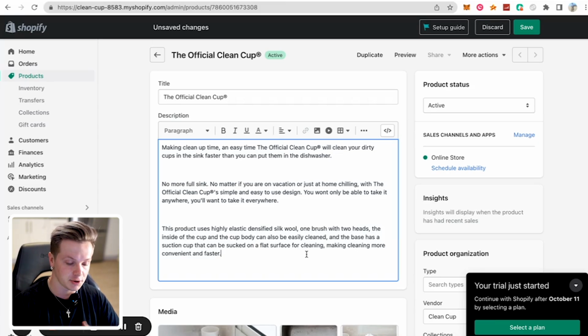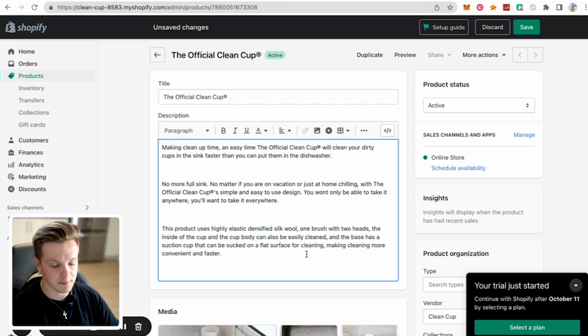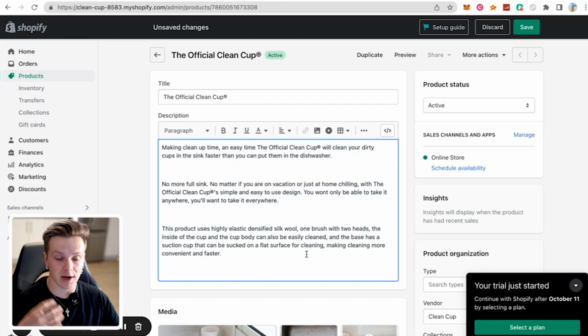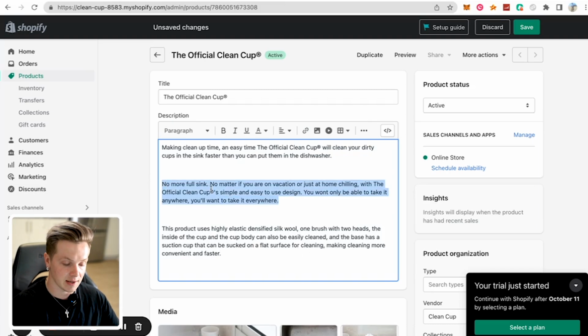No matter if you're on vacation or just at home chilling, with the official clean cups, simple and easy to use design, you won't only be able to take it anywhere, you'll want to take it everywhere. So what I'm doing there is just explaining something cool about it. Something cool about this product is you could remove it. So you could bring it anywhere, whether you're in an Airbnb, on the go, in a hotel. This would be a very, very convenient product to use, especially if you don't have a dishwasher and you wash everything by hand. So I'm trying to make that point in this section.